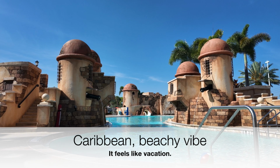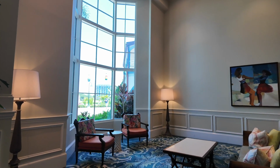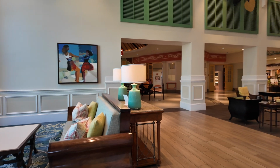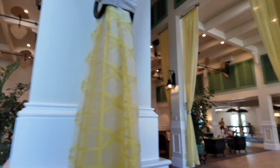The first one is I love the vibe. Like, I love the Caribbean beachy feel. I love Old Key West for that same reason. Just the whole vibe of the resort, the colors, like the light kind of bright pastel-y colors are really fun, and the rooms, just the kind of the feel of the rooms.